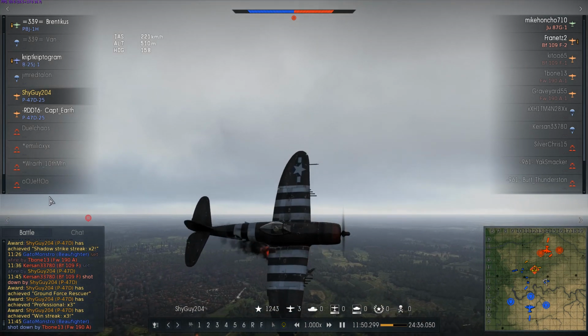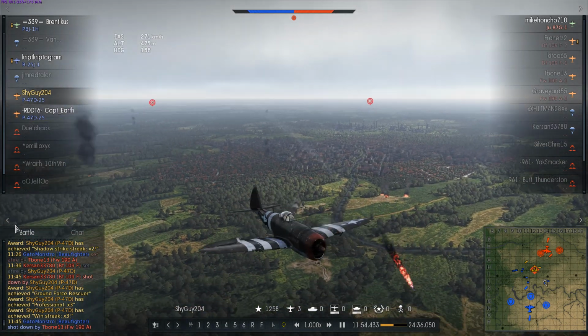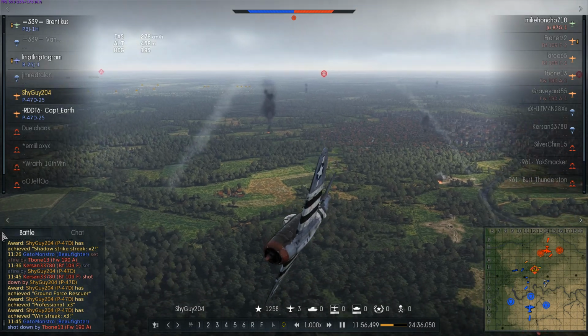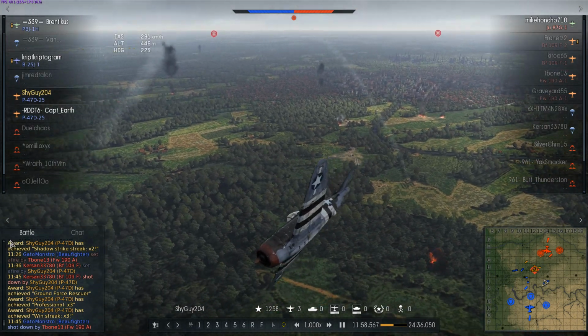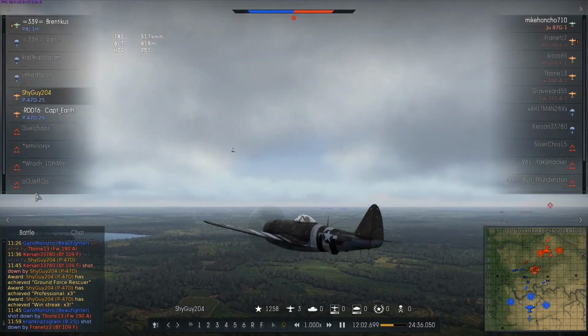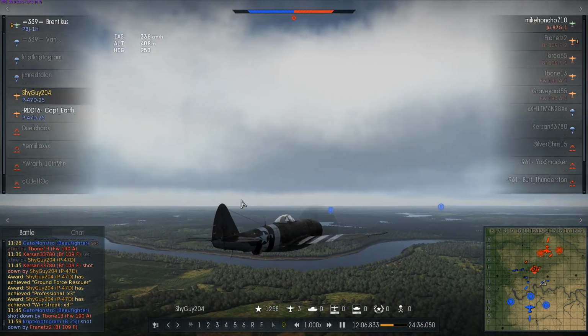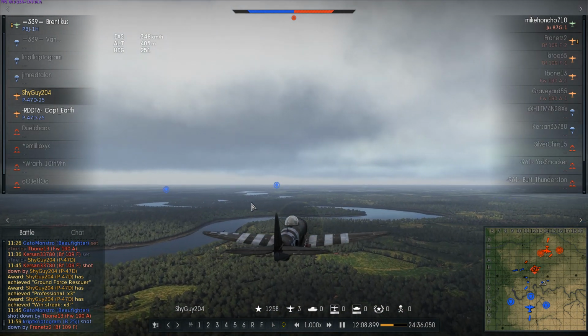Well, I've always said that if one jug is good, two jugs are even better. The timely intervention of Captain Earth and his P-47D turned out to be most welcome. Did you notice how his second opponent could have outturned him? ShyGuy was staying right on his tail.